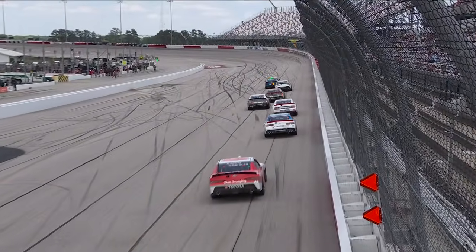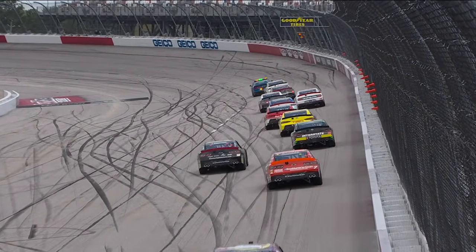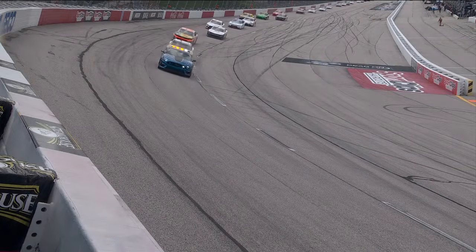All right, man. Well, your car looks great. Throwing back to your Phoenix win just a couple months ago, so that's looking sharp up there. Go ahead and get that thing back to the front, man. Good luck. Sounds like a plan.